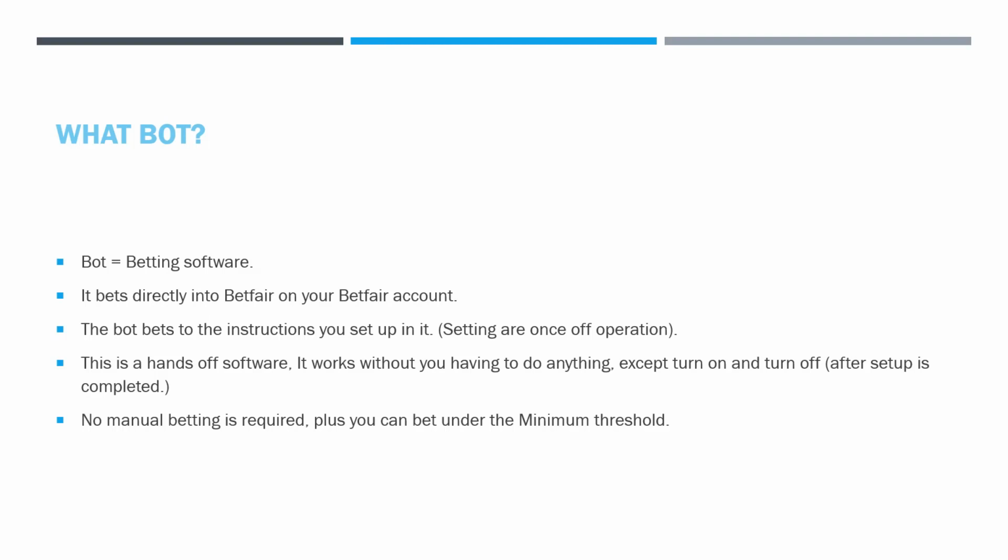And the bot bets to the instructions that you set up. Now you set up the instructions. This is a once-off operation unless you want to fine-tune it. If you want to micromanage it, that's fine. You can change the settings and tweak the settings as the bot is in progress.